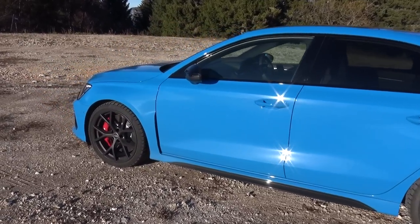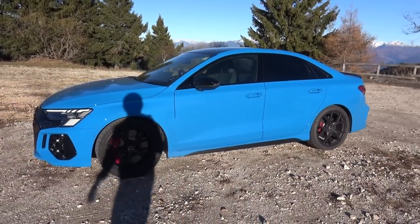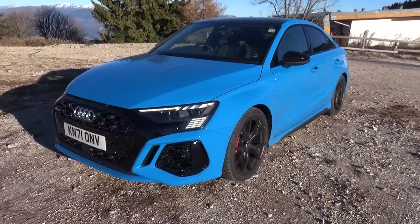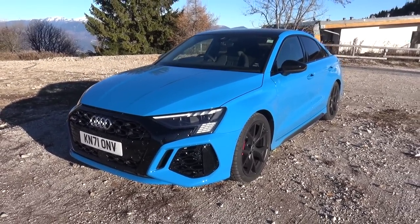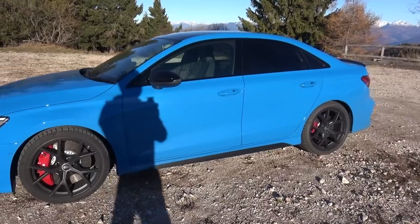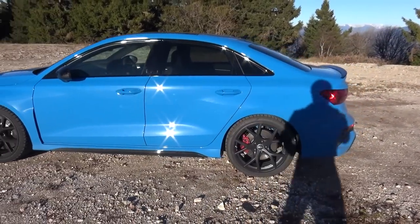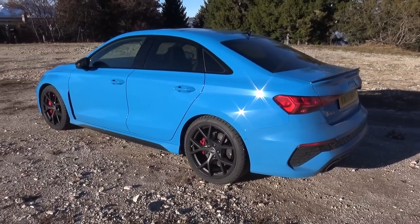One thing that really stands out is they managed to maintain the five-cylinder engine, the 2.5-litre turbo five-pot, which sounds glorious. It still actually sounds really good, despite the OPFs and new sound regulations. It makes 400 horsepower and 500 Nm, featuring the Quattro all-wheel drive system, the S-tronic 7-speed dual-clutch gearbox, and the RS torque vectoring, which means a bit of a drift mode, so to speak, with the power being able to be adjusted between the rear wheels, depending exactly what you're doing with it.